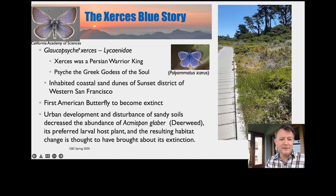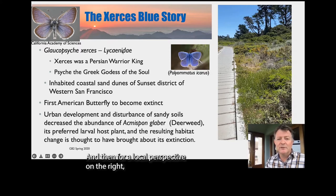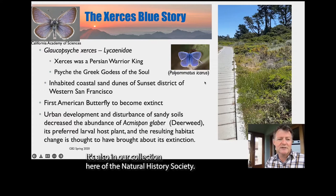So at top left here, this is an image of the now extinct Xerces Blue butterfly from the California Academy of Sciences. And then for a local perspective on the right, here we have Polyommatus icarus, the common blue, which I saw flying around Stromness about a week ago. It's also in our collection here of the Natural History Society.